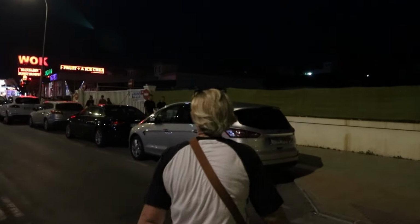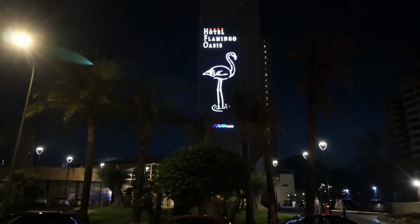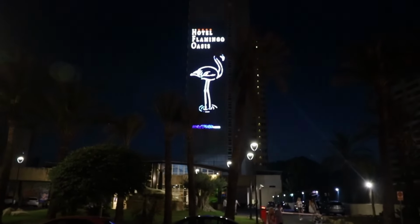A bit further up the road in the Rincon, directly opposite one of the main family hotels in Benidorm, the Flamingo Oasis, there's another stretch of bars here, and we're going to feature a couple which are suited for families.